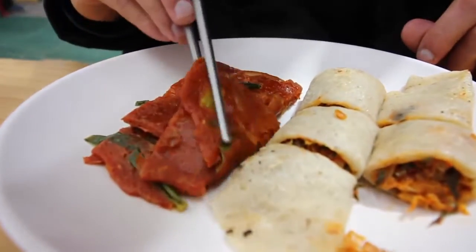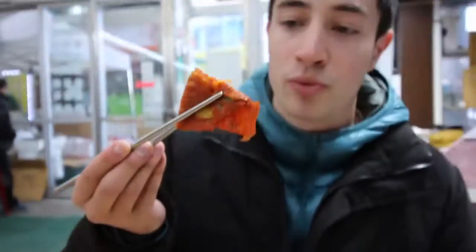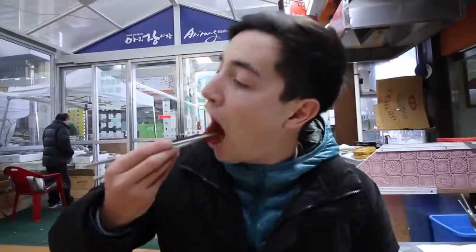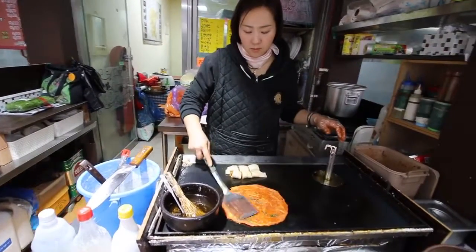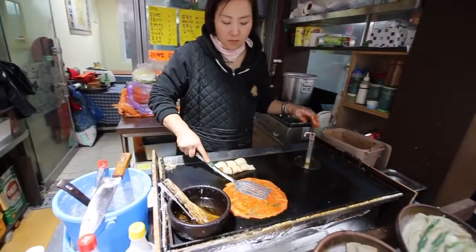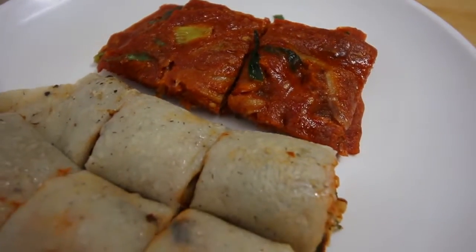So next, let's try this kimchi jeon. Very similar, but as I mentioned, the gochujang Korean red pepper paste is mixed with the flour batter and fried up. So let's try that. That doesn't have much of a difference from the other, except for it's less crisp because it's not stuffed with kimchi, and also less spicy. Again, just really simple and delicious.